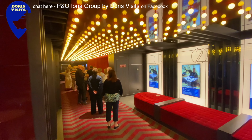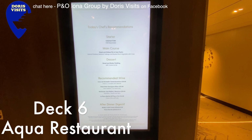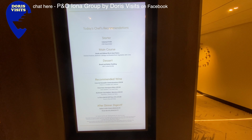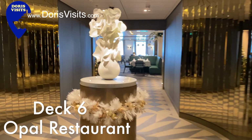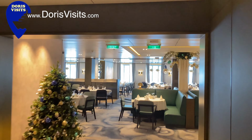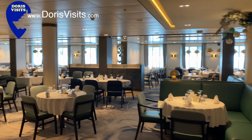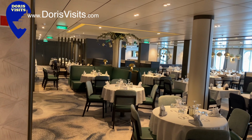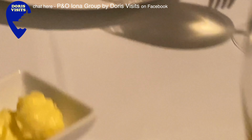Also on Deck 6 are the restaurants with free dining throughout. Once you get the hang of booking on your app, it's easy to get in a virtual queue and just go to the restaurant when your table is ready. There is the Aqua, Opal, Pearl and Coral. They all look very similar inside and have the same menu to choose from, so just pick the one with the shortest queue. It's often quicker to get a table if you're prepared to share with other people, and that's a great way to make new friends.